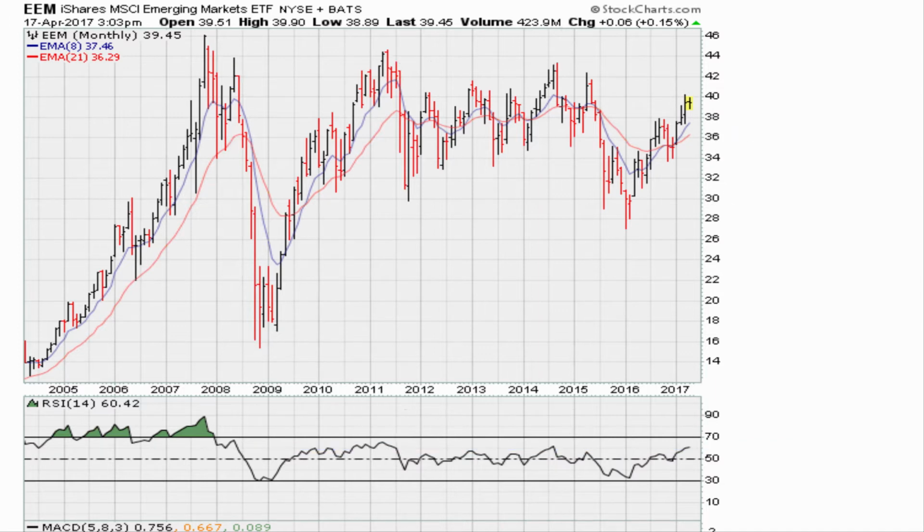Even though if it can clear this trouble spot level, in other words, if it can break out above this line, then it becomes a buy. So it's an inflection point. That's why I'm saying it's a tricky time in the market to be aggressive either way.